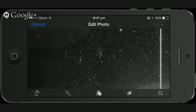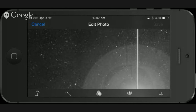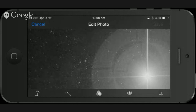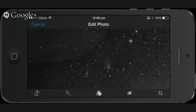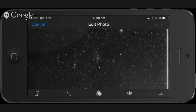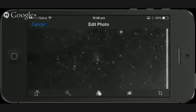So there's the final image from me tonight. You can see the comet there, and then we've got Mars down in the corner here. Again, very brightly overexposed with the diffraction spike showing the difference between a reflecting telescope and a refractor that we had from Paul Stewart before. There's no diffraction spike there because it's a refractor and straight through the lenses.